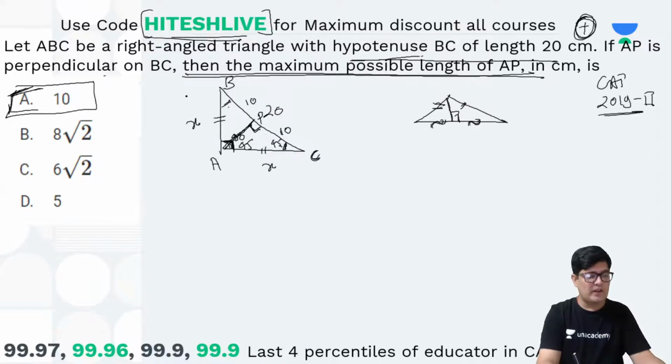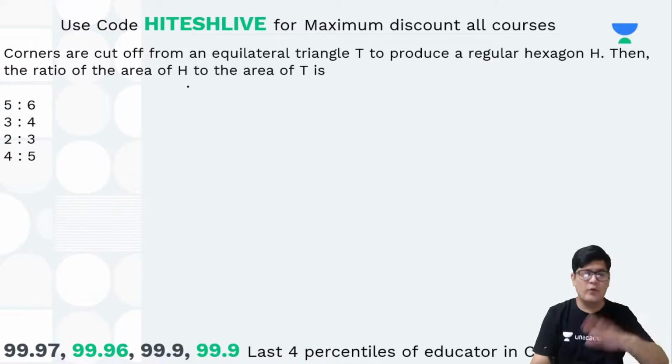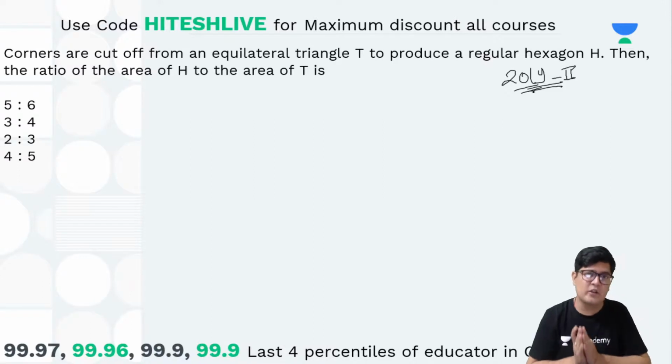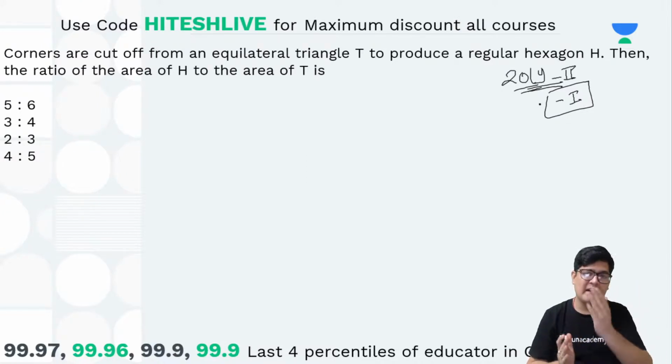More questions for you. Let us try more questions for you. Now, those last 4 questions that I solved for you were from 2019 slot 2. And we are done with 4 questions of 2019 slot 2. So what you are seeing now on the screen is a question from 2019 slot. Because geometry is the theme, one slot we have completed, 2019. Let us give it a shot here.